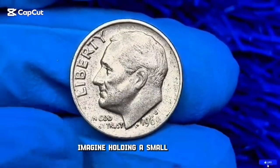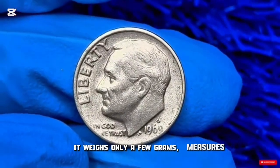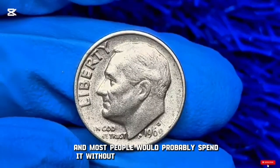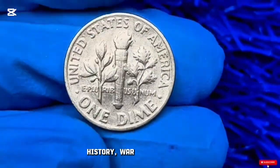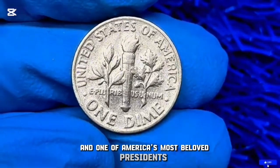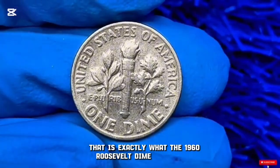Imagine holding a small coin in the palm of your hand. It weighs only a few grams, measures less than an inch across, and most people would probably spend it without giving it a second thought. But what if that tiny coin carried a story of courage, history, war, politics, science, and one of America's most beloved presidents? That is exactly what the 1960 Roosevelt dime represents.